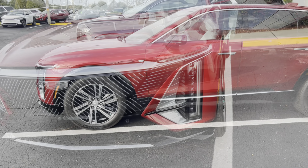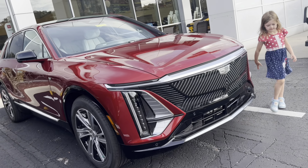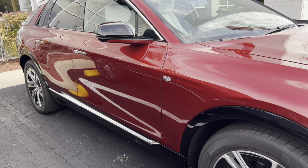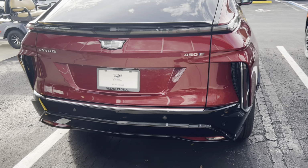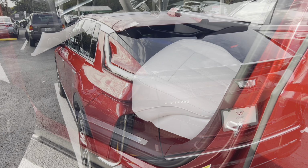And I will say the interior of the Cadillac is much better. Now, as far as build quality, longevity, that's up in the air. But like I said, the quality of the Cadillac, the feel, the fit and finish of sitting inside of it, the feel of the controls, it just felt a lot more premium to me.